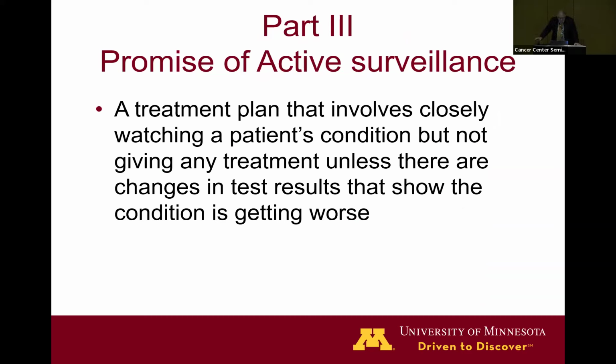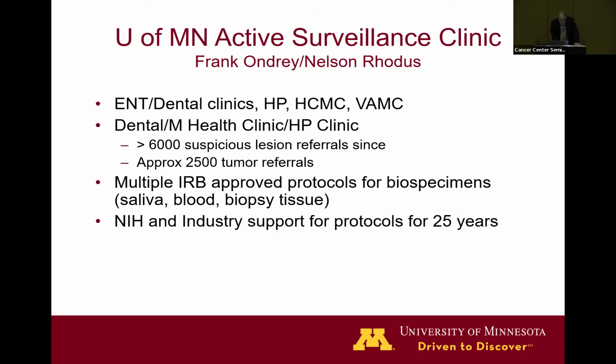Now, the premise for active surveillance is to show that things are not getting worse. In the clinic, it exists really in the ENT and dental clinics, Health Partners, Hennepin County Medical Center, and VA Medical Center. That's where we have all our partners. Over time, we've had about 6,000 suspicious lesion referrals between Nelson and myself. And I've gotten probably about 2,500 tumor referrals for actual cancers, sometimes within the context of: are these a premalignant lesion or not?